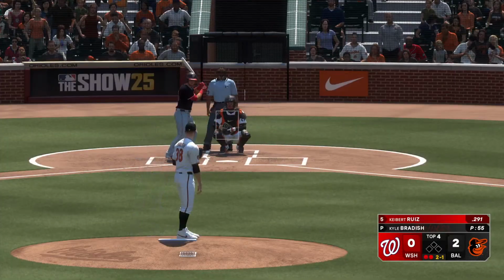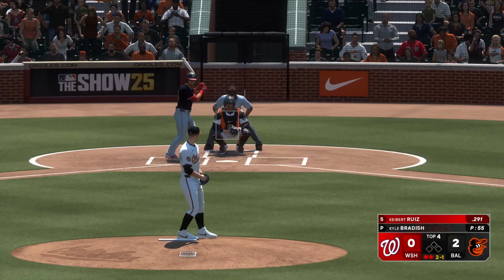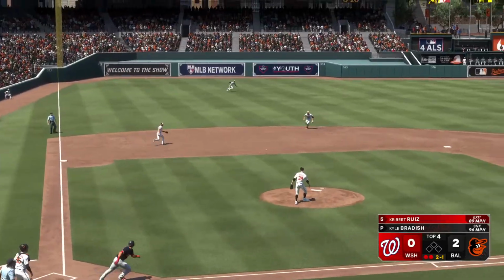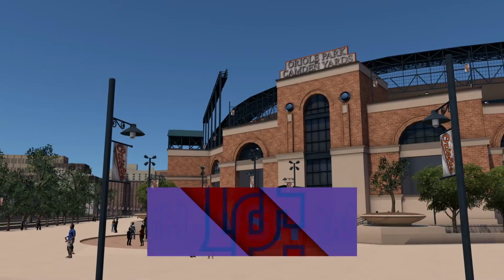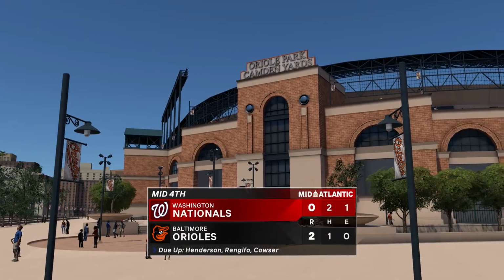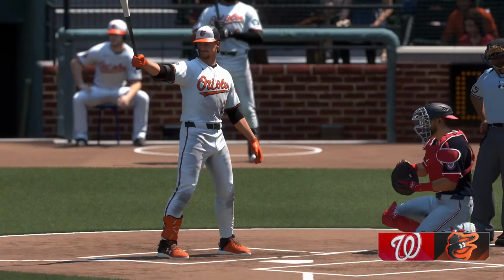And that one missing inside, a sharp slider. Out to short. Henderson handles, throws to first, and he has thrown 4 shutout innings. Bottom of the 4th.